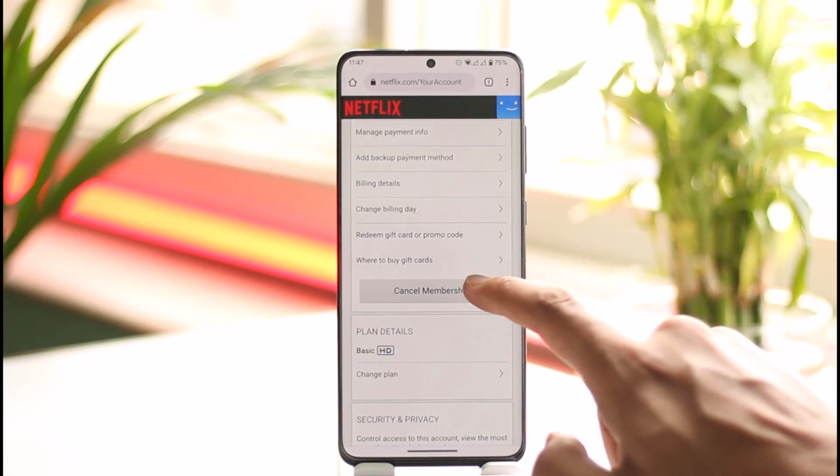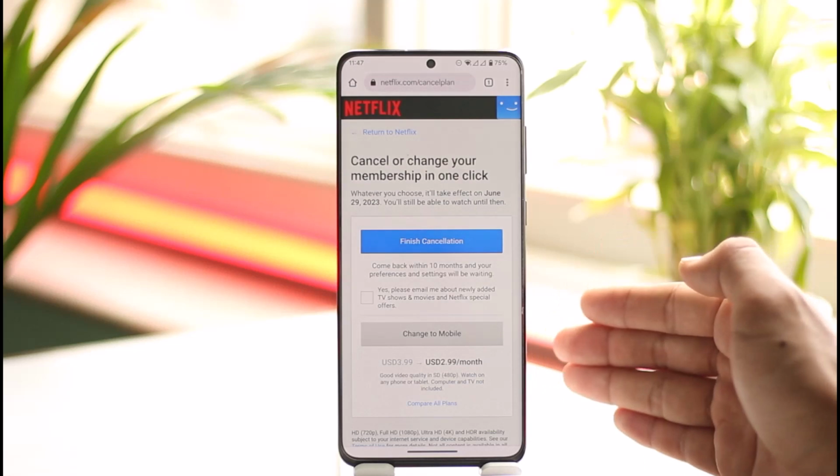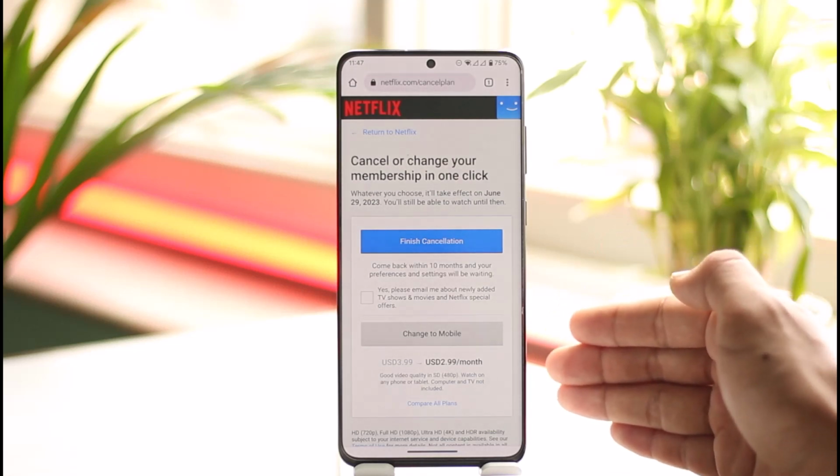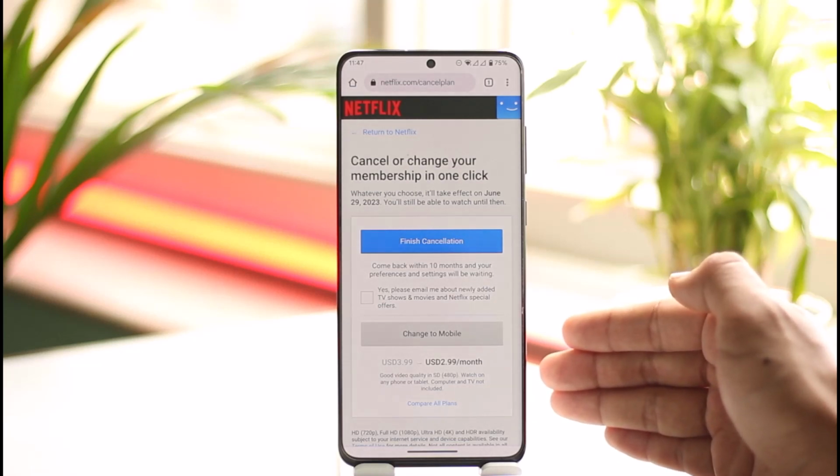So you just need to tap the cancel membership option, and next time whenever you want to watch Netflix, you can try to log into your account and resume membership. Until then, it is not going to deduct the balances from your card or any of the other payment methods that you might have. And so far, these are the only solutions that I can offer to you.